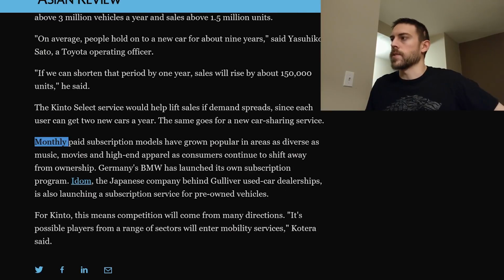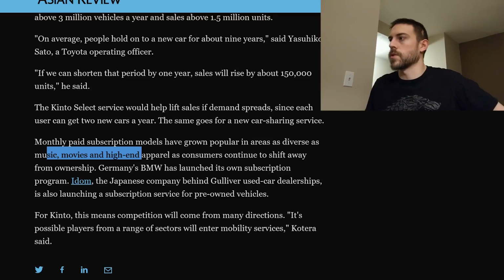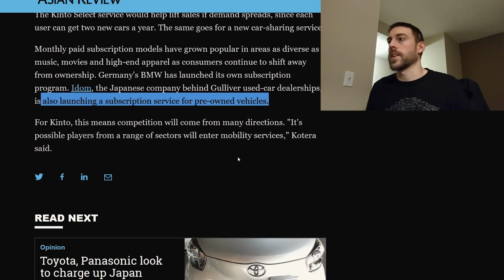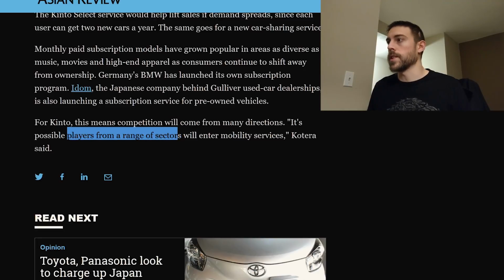Monthly paid subscription models have grown popular in areas as diverse as music, movies, and high-end apparel, as consumers continue to shift away from ownership. For Kinto, this means competition will come from many directions. It's possible players from a range of sectors will enter mobility services.